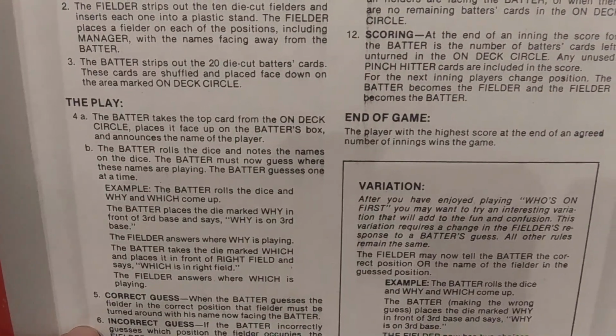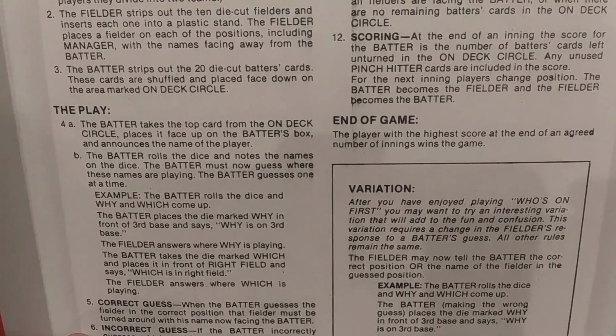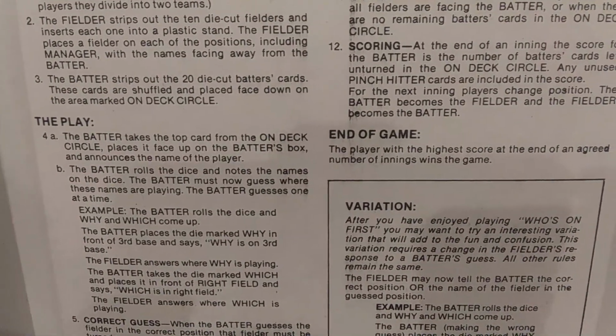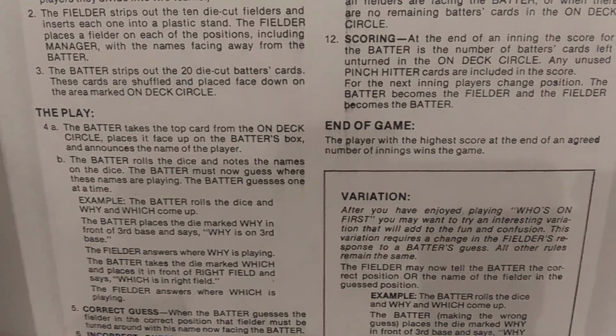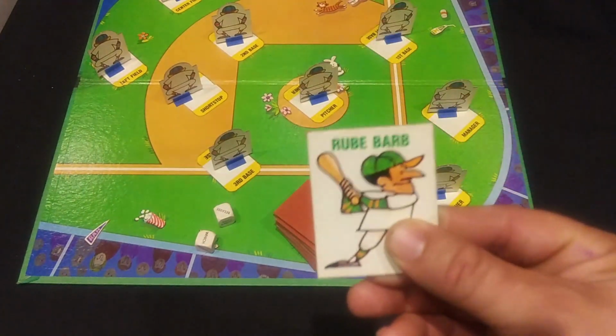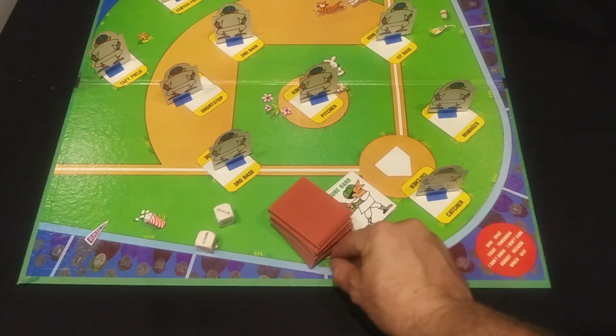The play. Step 4A. The batter takes the top card from the on-deck circle, places it face up on the batter's box, and announces the name of the player. Alright, who do we have here? Rube Barb. He's now in the batter's box.